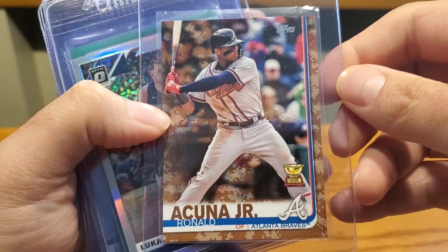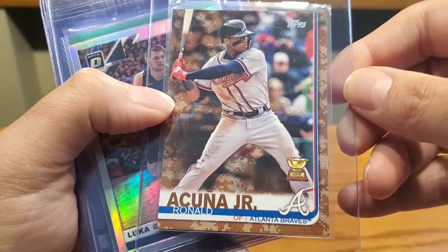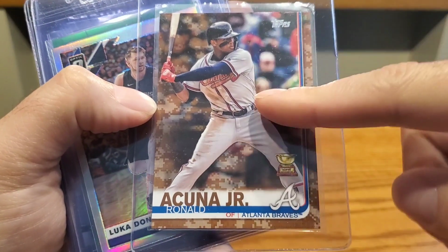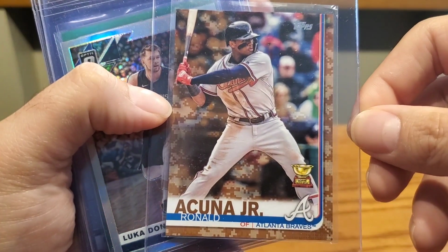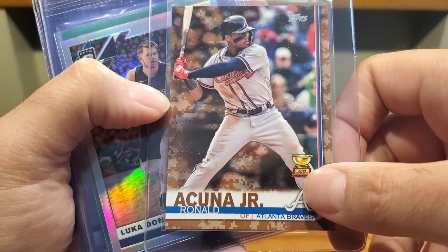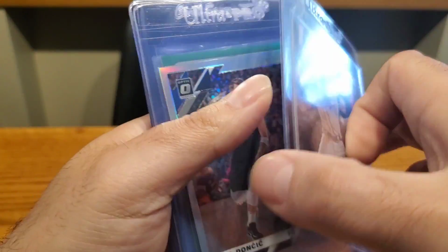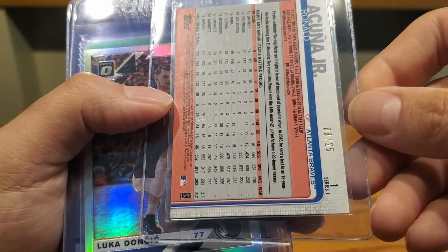Acuna. Okay, so still probably a good deal, even though Acuna has been struggling a bit. He's now on the IL with a wrist injury. Second year card, camo, maybe not as desirable as black to most, even though it's more rare. But it is a cup, so I love it. Picked it up for $140. The guy had it at $150 OBO, and he gave me $10 off, which was nice. So I was prepared to pay full asking.